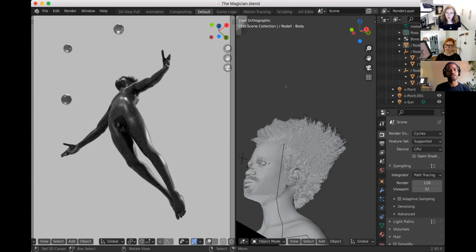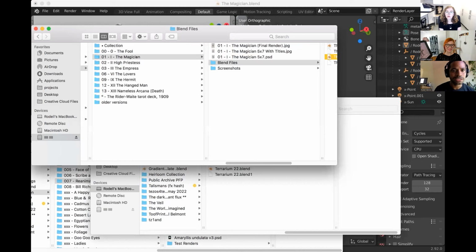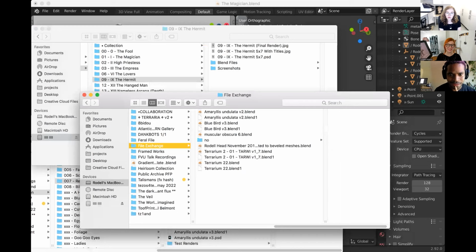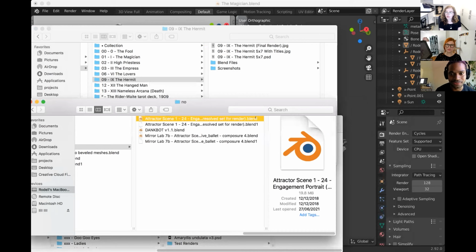Yeah. It's beautiful. I should actually show you the hermit, because the hermit has a plant in it. I should also show you. Love it. File exchange folder. Let me see. This is what I'm looking for.